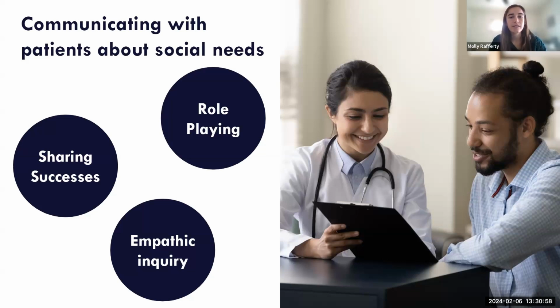Another strategy is sharing successes. As I mentioned earlier, it can be helpful to encourage staff champions of social needs screening or entire departments who have been leading this work to apply these approaches with their patients first and then report back to other staff who may be more hesitant. Anecdotal stories about how this made a difference are as important as data.